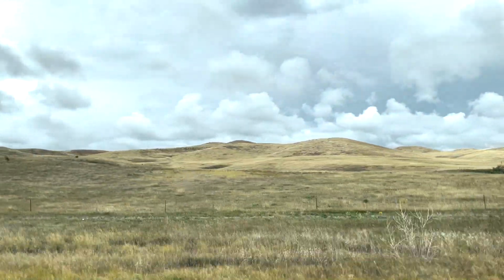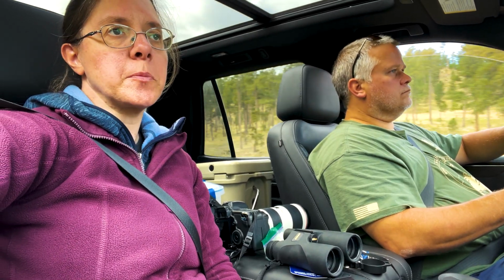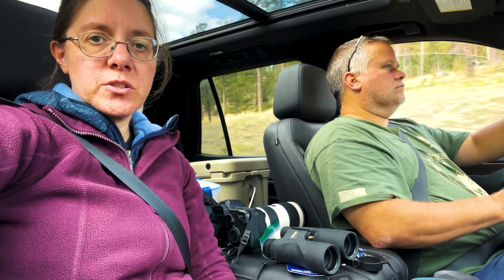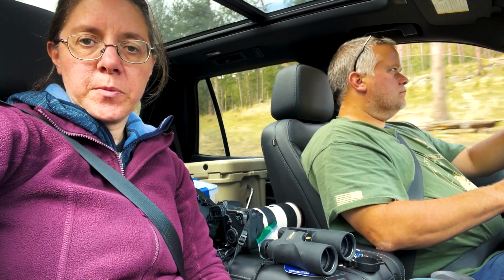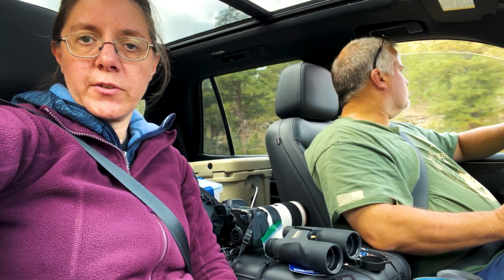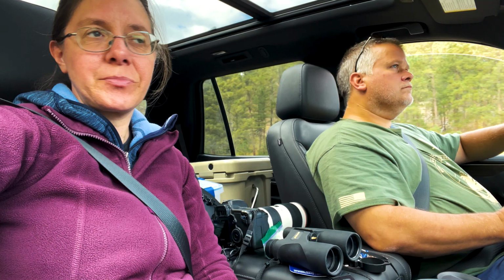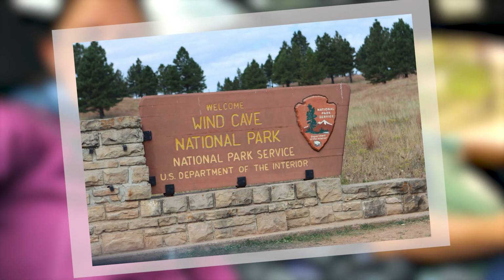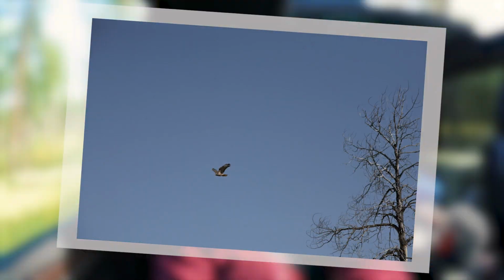So just wanted to explain, we're driving through Wind Cave National Park, but we didn't go into the caves. The accessibility tour was a few hours from now, and it was just a little bit too long to wait, so we decided just to drive through the park. Just wanted to let you know that. But we hope to come back at some point and go into the cave and enjoy that part of the park.